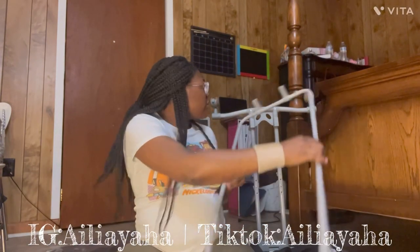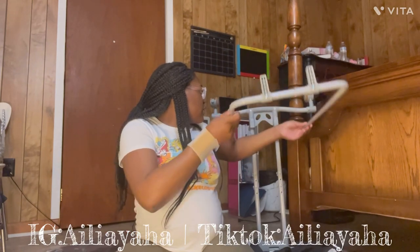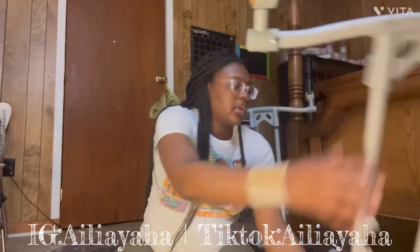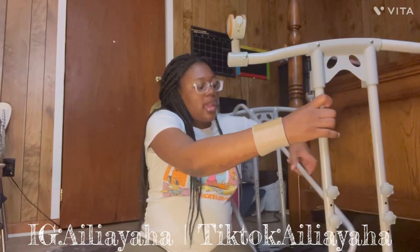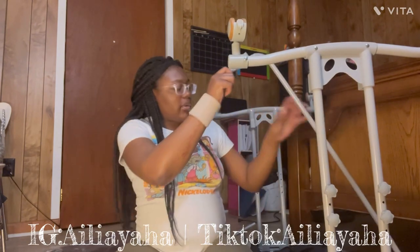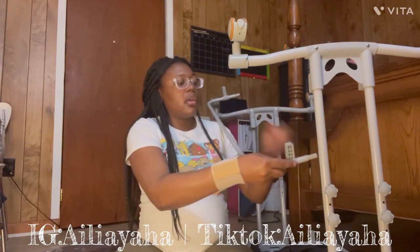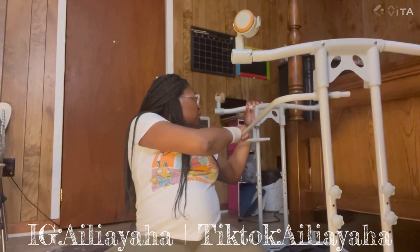So, do you supposed to go like this? Hold on. Do you supposed to go like this? Uh-huh. Do you supposed to go like that? Yeah, I'm just beating myself up. Like, hold on. Do you supposed to go in here? Or do I got it the wrong way? And this one's supposed to go over here. Okay, hold on, because I just did something.